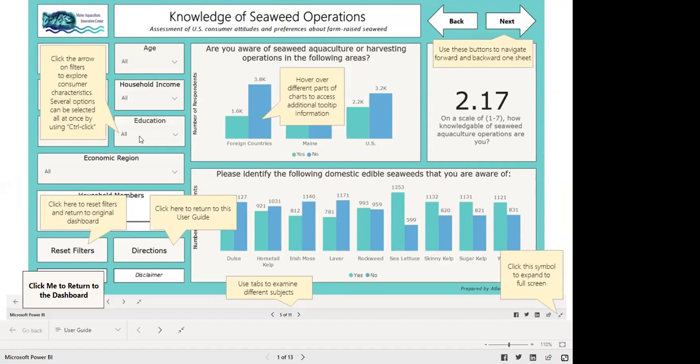To use this to find specific information, here on the left, you see filters by different characteristics and attributes. So you can click on these drop-down menus to select different characteristics, and you can select more than one at once using the control click feature.